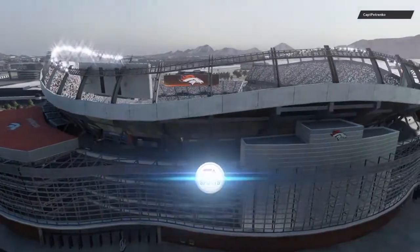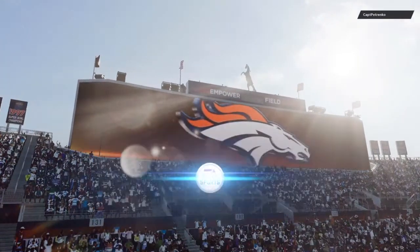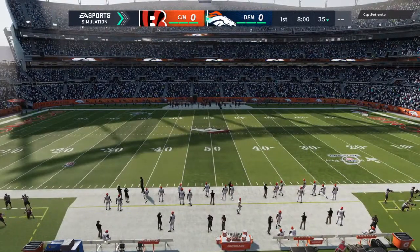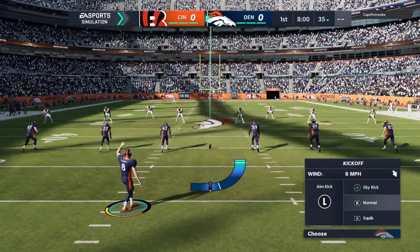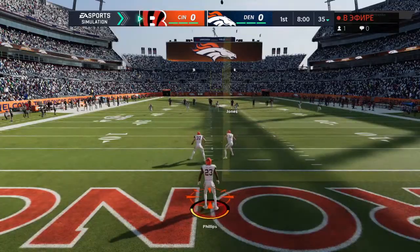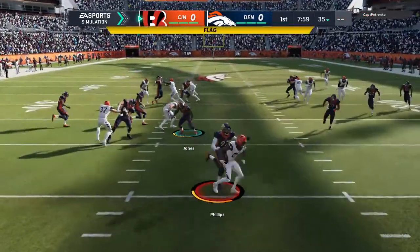Field advantages go in the playoffs, there are few places tougher on a visiting team than this one. Sold out in Power Field at Mile High in Denver. Straight ahead, we pull the curtain on the postseason with an AFC wildcard matchup between the Cincinnati Bengals and the Denver Broncos. What twists and turns will January have in store for us?